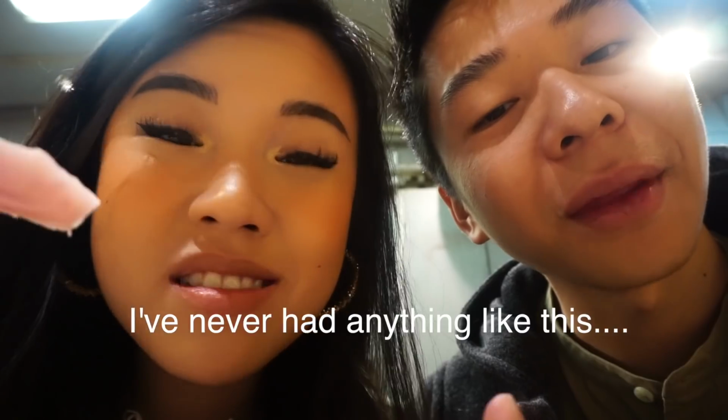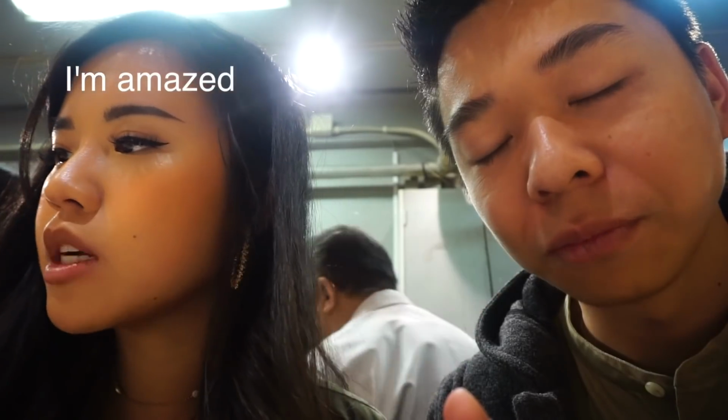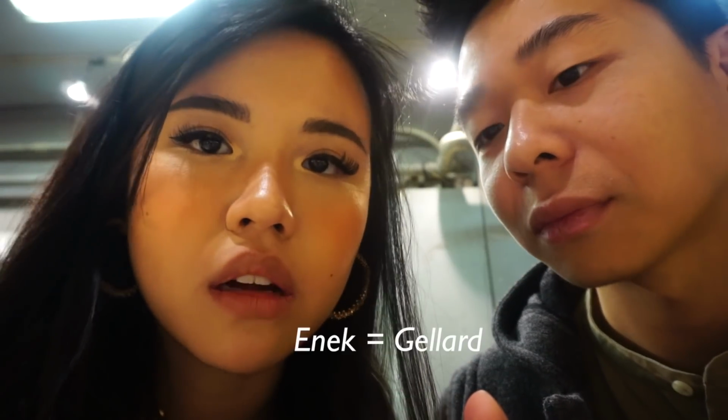I've never had anything like this. I'm so shocked. It tastes so different than anything I've ever tried. The taste of freshness is indescribable. I'm amazed. And the fattiness is not the anak type, you know? Wow.